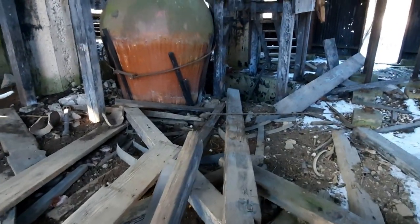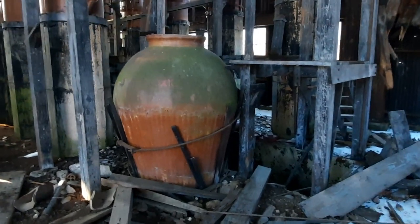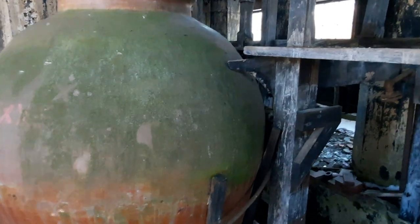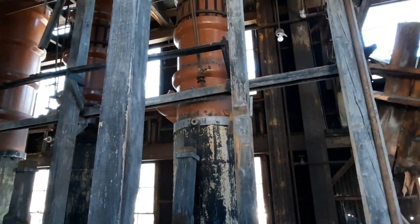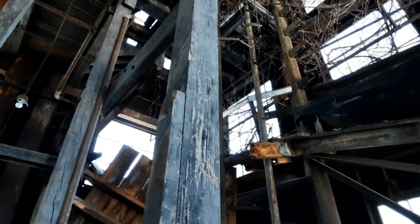So we found the world's biggest plant pot right there. That's what it looks like. It's obviously not, but I don't know what's down in there. I don't know if you all can see down in there or not. I don't know what's down in there. I don't know what they did in here, but it's really cool.